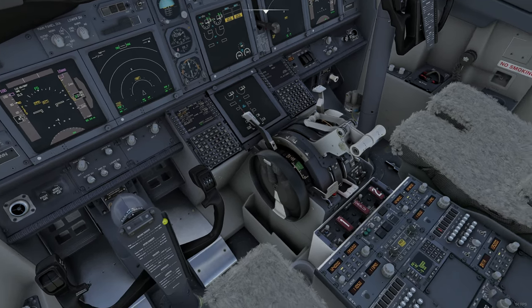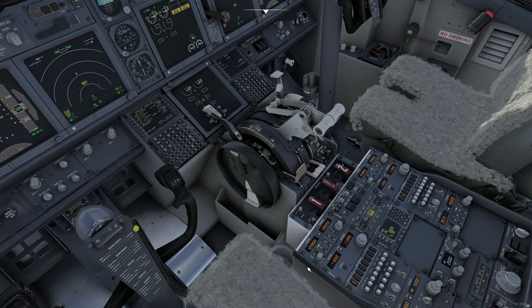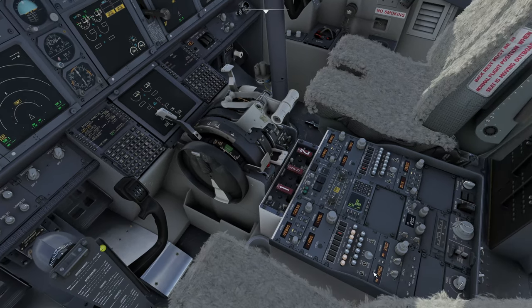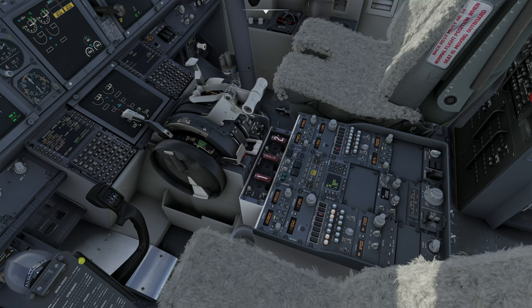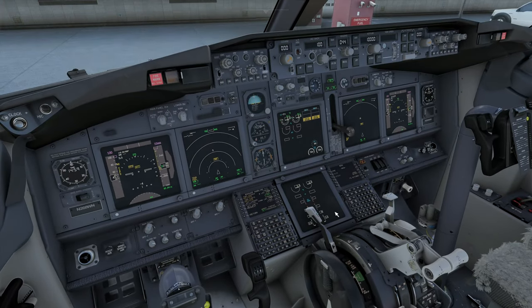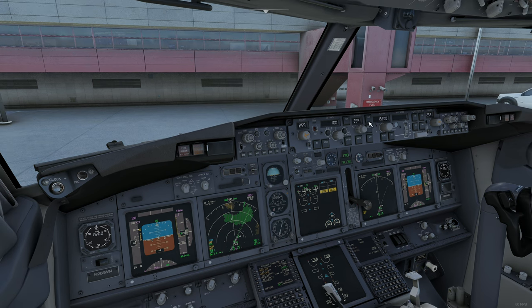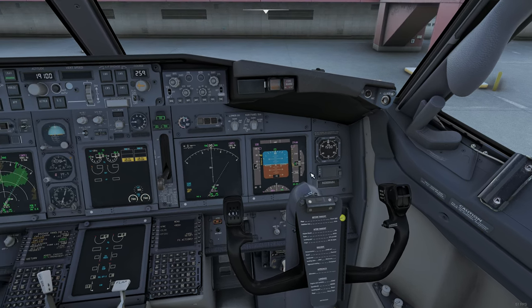Decimal 8 initially, and then 1, 2, 3, 3, 5. To 0 is set. VOWS test, a real short one.